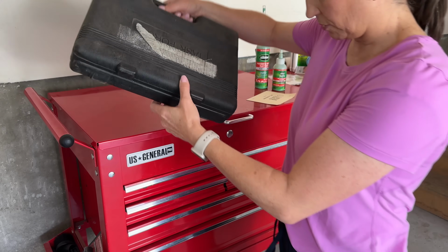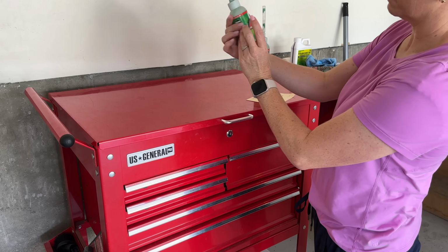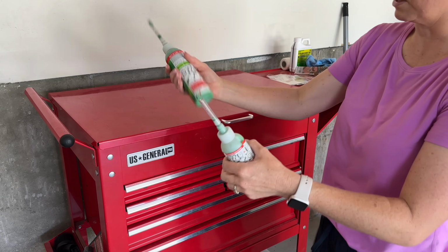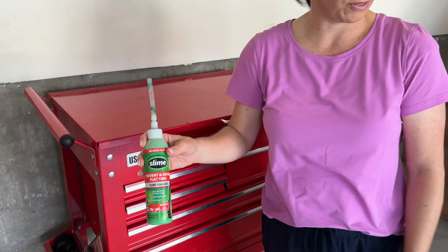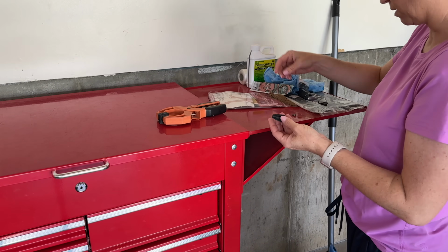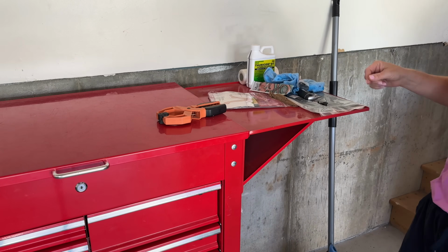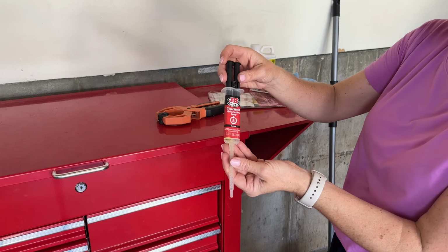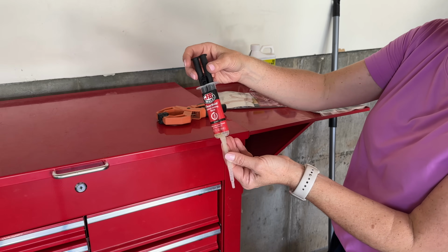All right, this needs to go down underneath here. This slime I think is basically gone. That one's gone. This one there's still some, so I have a spot that I'm going to go put that with. Okay, these just need to be put away. That's garbage. That's garbage. This looks like it's totally hardened up. It's an epoxy glue. I'm gonna throw that out.